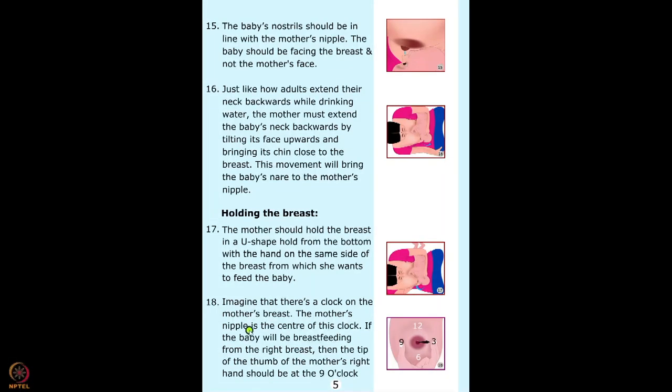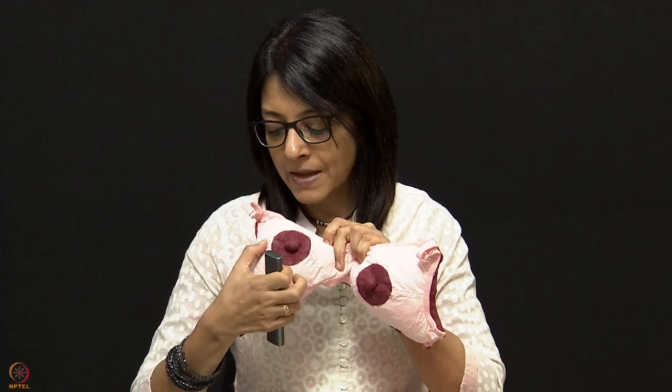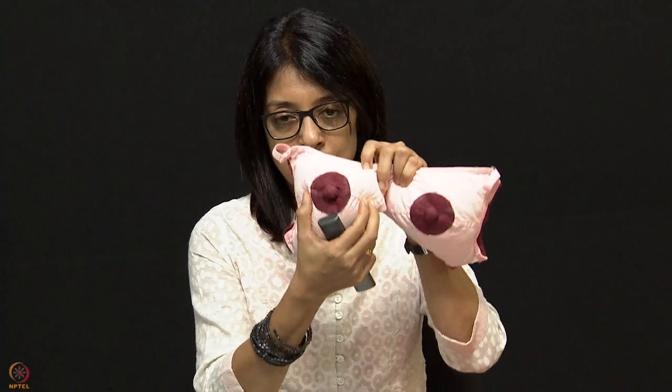So going back again, imagine that there is a clock on the mother's breast. The mother's nipple is in the center of this clock. If the baby will be breastfeeding from the right breast, then the tip of the thumb of the mother's right hand should be at the 9 o'clock position and the tips of the other fingers of the right hand should be at the 3 o'clock position. Exactly the same as what I explained right now. So here is the right breast. The thumb would be at the 9 o'clock position and the other fingers would be at the 3 o'clock position. This is how I have explained.